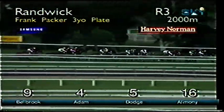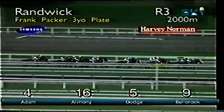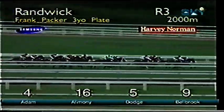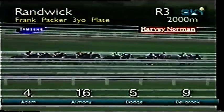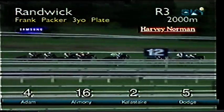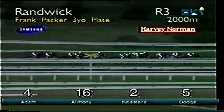Down the back they travel, going towards the 1400 marker, and Adam assumes control. A half length on Alimony, a length and a half to Dodge. Carla Stair pulling its way up very wide. Between Carla Stair and Dodge is Bellbrook, a little over a length away is Ronnie. But gee, the speed is muddling, a lot of these pulling their heads off. And around the outside, Hookshot going up quickly with Tri-Cove and Rosalind's Doctor.